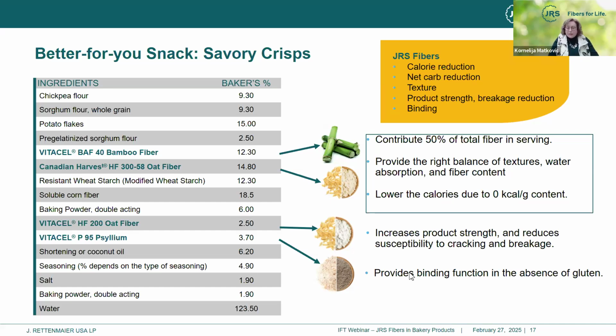So that's how we made this snack. And then, if you're interested, we can always send out some samples, but it really tastes like it doesn't have all these fibers in it, because usually people think, well, it's loaded with fiber, it probably doesn't have such a good texture, but it actually does.